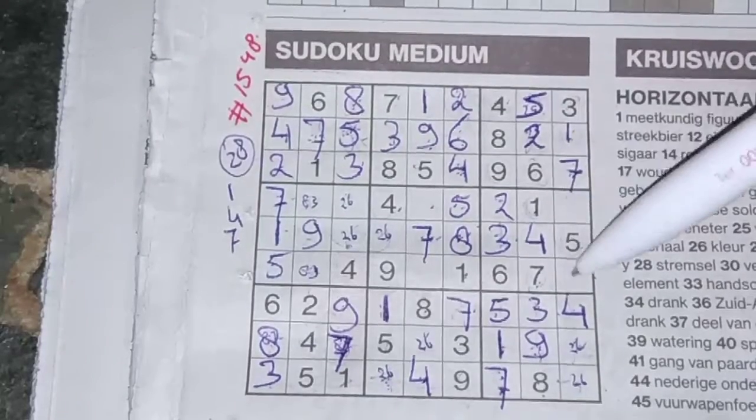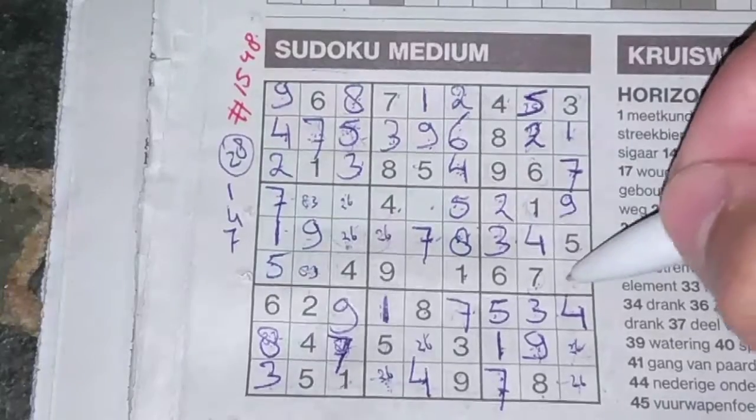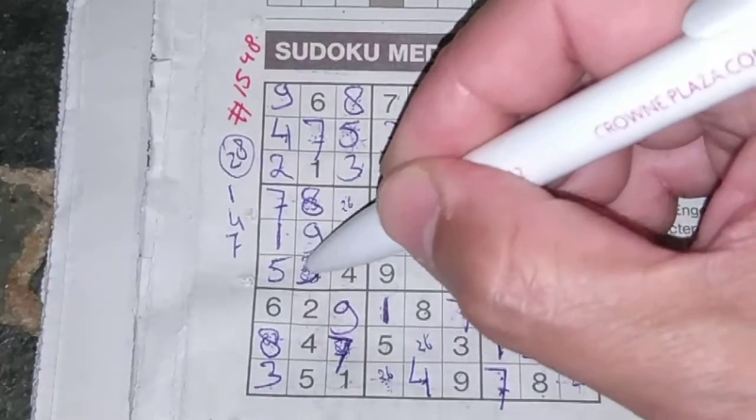These two should be the 8 and the 9. We have a 9 here, no 9 there. 9 should be here, and the 8 goes there. We have an 8 now, so this cannot be an 8 anymore. This should be an 8. This should be a 3.